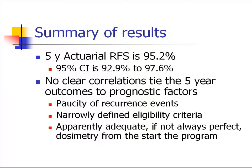First of all, there's a real paucity of recurrence events. We only have 20 events, and so doing any kind of statistical analysis with that small number is always going to be very difficult. We also used very narrowly defined eligibility criteria, so we didn't have patients in a wide range of risk categories with differing risks of relapse. And again, that makes it more difficult to find prognostic factors. And apparently our dosimetry, if not perfect, was adequate virtually from the start of the program in the vast majority of patients.